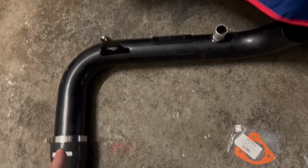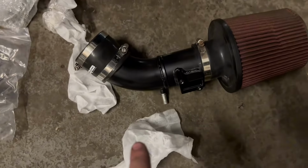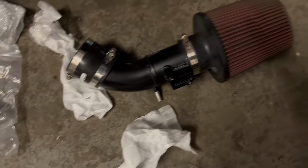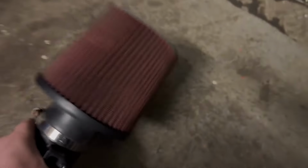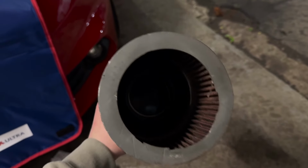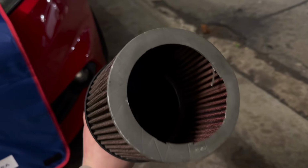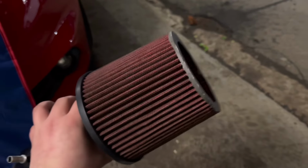That was a really weird mind block. Crossover comes along, breather goes back in there, straight onto the extended MAF, pull it round. We do need a filter because whoever fitted the filter on Kevin's car decided that you didn't actually need a filter. I'm not sure if they cut it or if they just got hungry and tried to chew it out, but regardless, that filter's scrap.